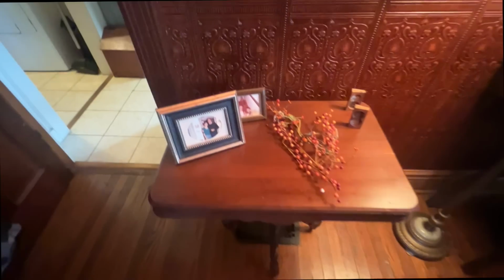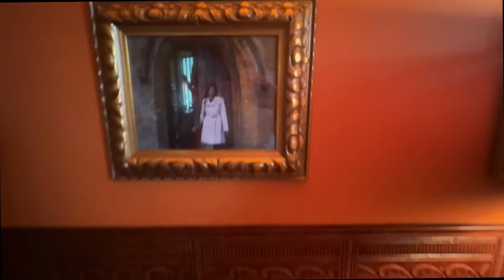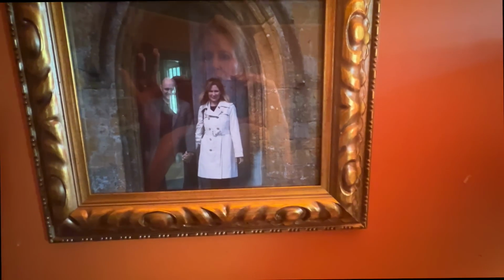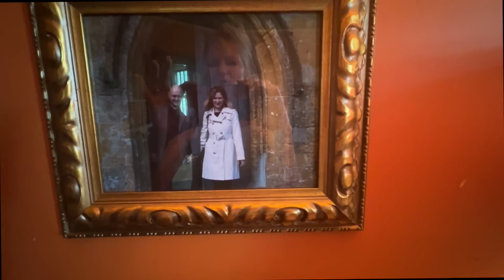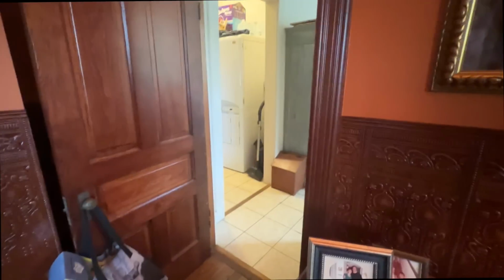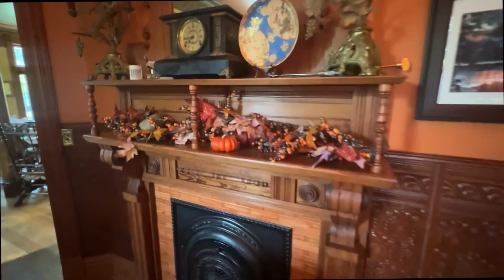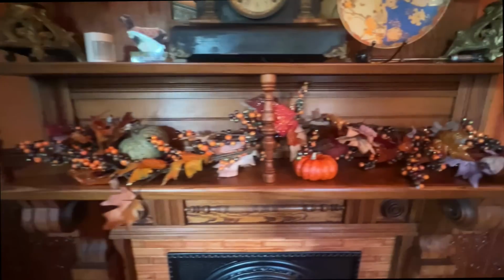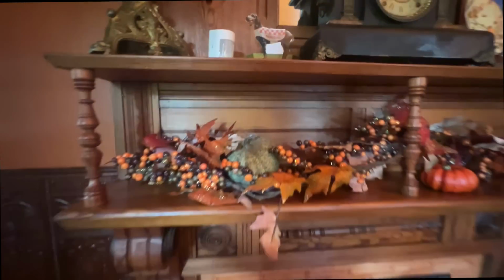And pictures of me, my brother and me, my two children, and then my brother and me when we were real young. And there's a picture of Doug and me in the UK about 10 years ago, where we renewed our vows at a little church. And then here's this mantle. Just some more garland type stuff. I'm pretty sure I got all this garland at Walmart.